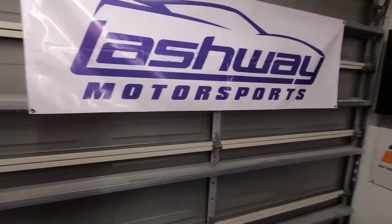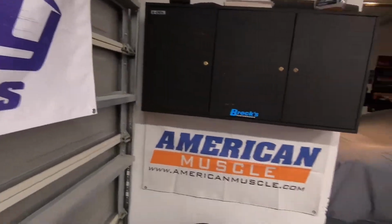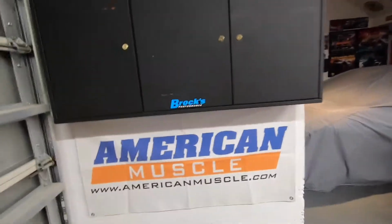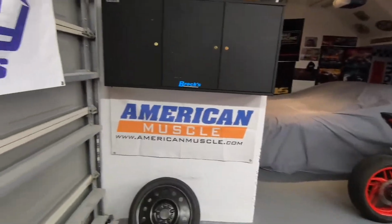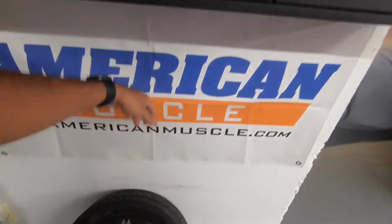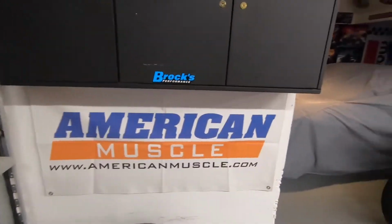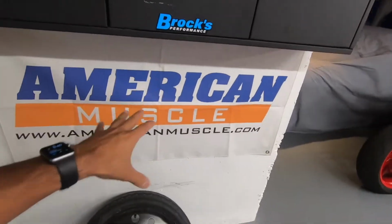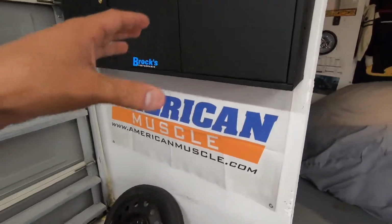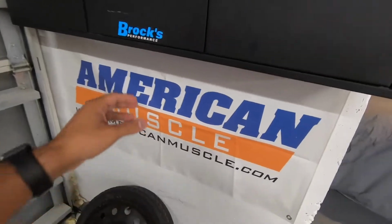And here, we come over here. Y'all know I'm an American Muscle fan, so AmericanMuscle.com, obviously from when I had my Mustang and the Shelbys and stuff like that. So I got that banner as well. I still don't have the Mustang, but American Muscle, that's the type of cars I love. Don't knock the tuner cars and the spaghetti cars, but I'm just an American Muscle guy at heart.